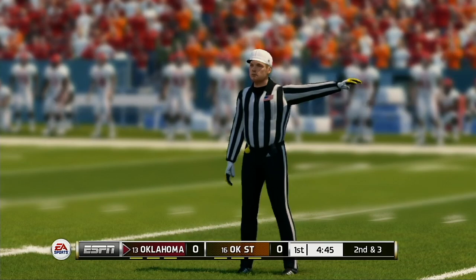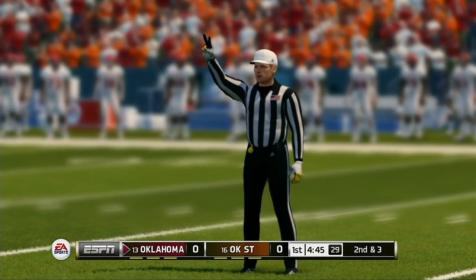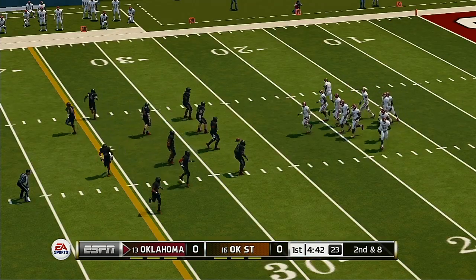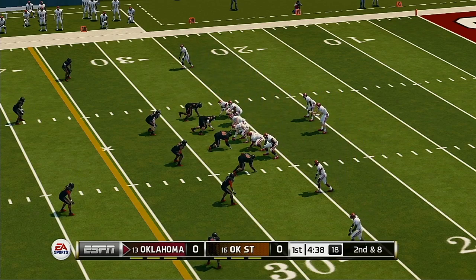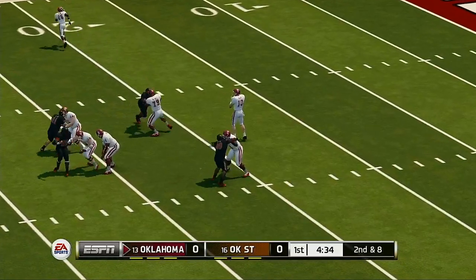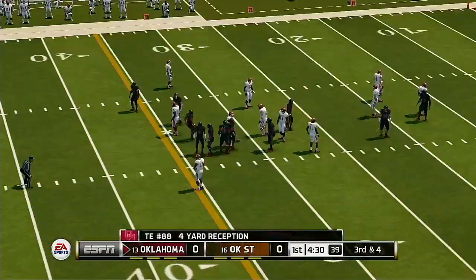Looks like he flinched down there on the line. You've got to be careful to avoid these. Penalties are a great way to stall out a drive. From their own 27-yard line, second down. Completes it, but he can't shake the defense.